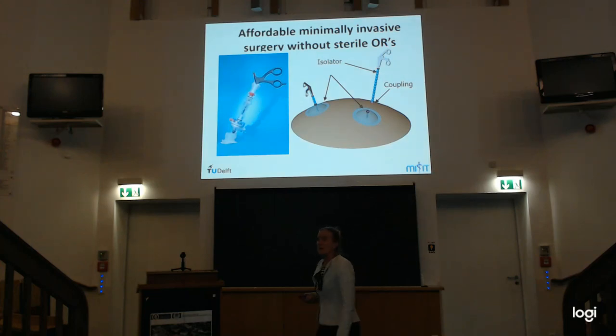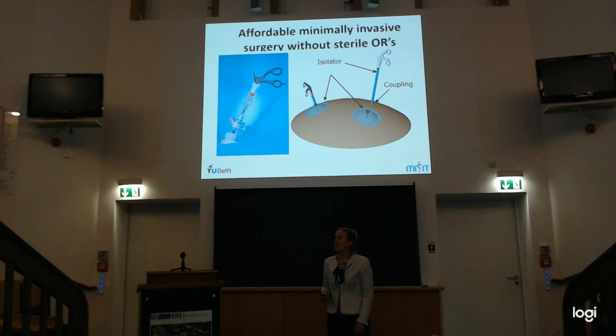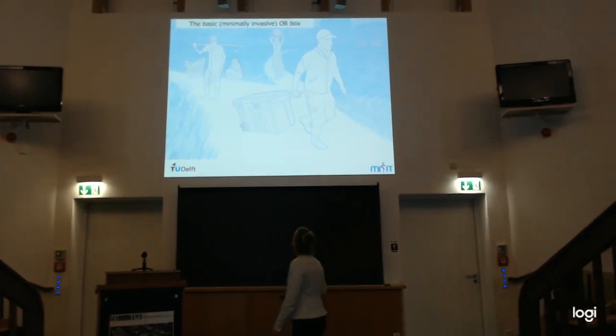Yeah, and then there's one biggest issue. Why do we need an all-sterile operating table? Can we not isolate that? Then you don't need the sterile operating table anymore. You can still work and build. And you can maybe carry it out to real places far away from here.